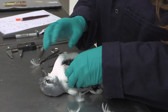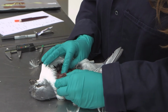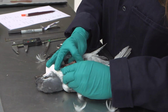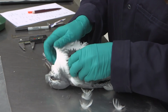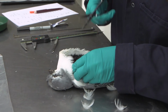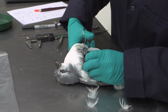So what is it exactly you're looking for inside the bird? Well, first of all, I have a look for the gonads, because that's what we really want to find out, the age and sex. So first of all, I do that. And then there are other things we can look at, like removing the digestive tract to look at ingested plastics.